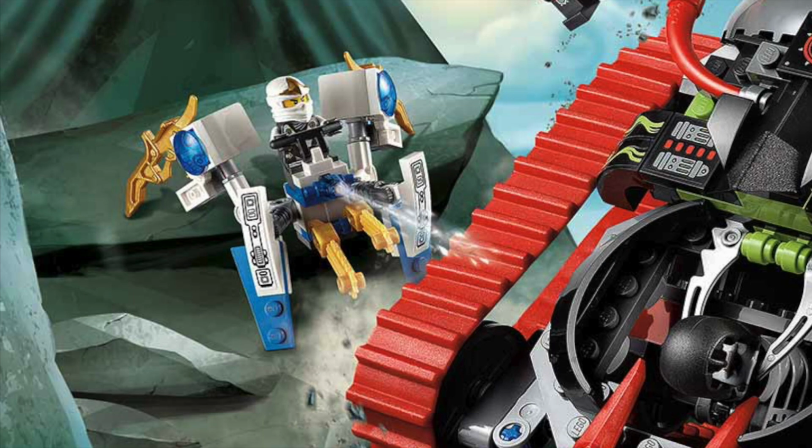But overall, the fact that you are getting these good guy ninja vehicles, they just contribute to play and they're really not adding much to price, so that's completely fine.